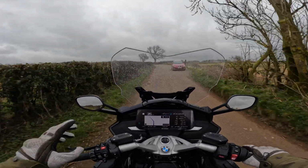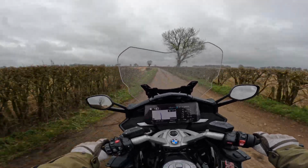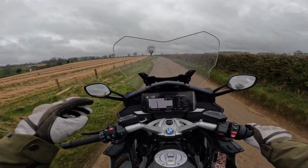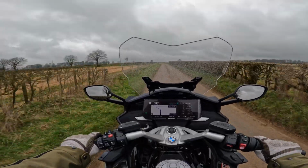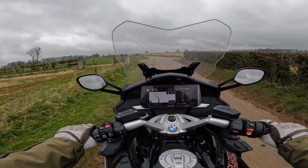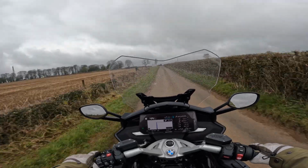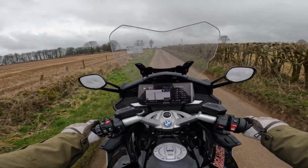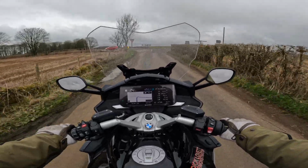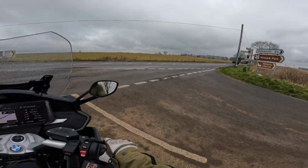The brakes on this are really good. Always a concern with a bike that's got some weight behind it is, are the brakes going to be any good? And I definitely can confirm to you these will stop you whenever you need them. Front and back nice and sharp. You do feel the old rear brake pedal kind of coming up and down. I think that's the ABS kind of kicking in just to stop that rear wheel locking up.